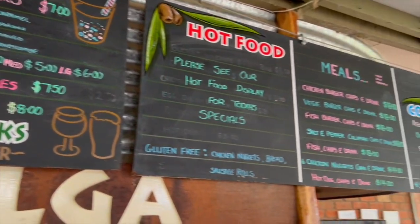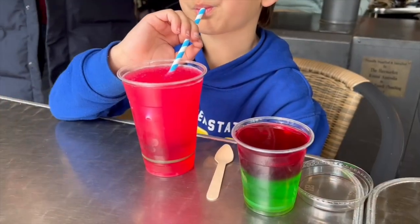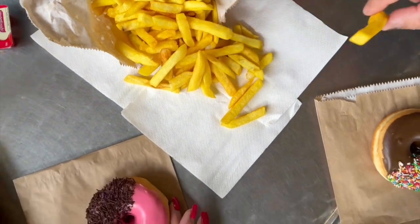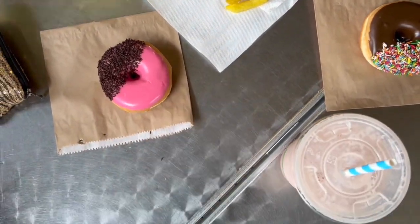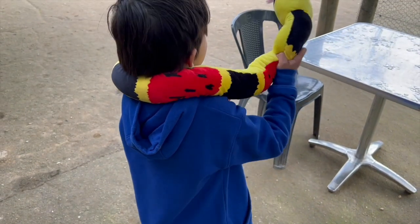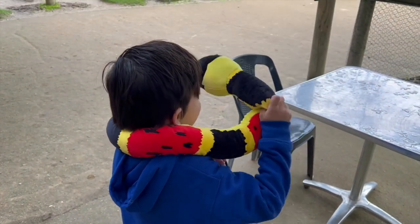Were you wanting to wait inside or outside today? What did you just get, Huddy? A snake. A door stopper snake. A door snake. Woo!